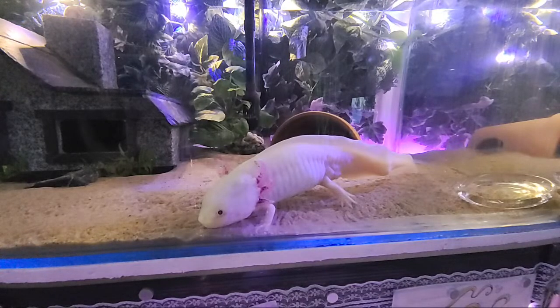What are the pink things on the side of Gary's head? It's Gary's gills. It's how he breathes.